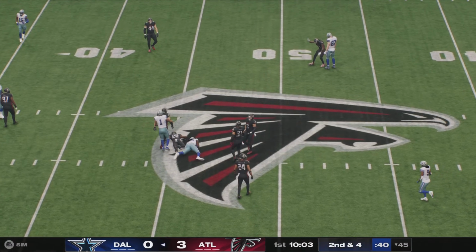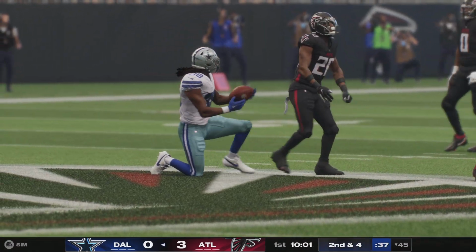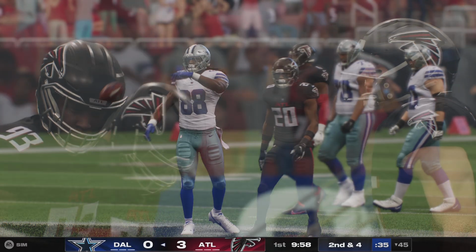Over the middle, hauled in by Lamb. Will go down as a gain of 6, and that'll bring up 2nd down.